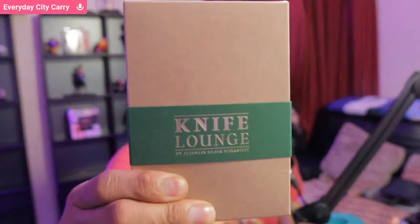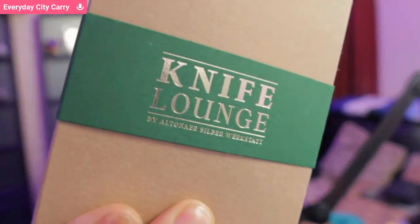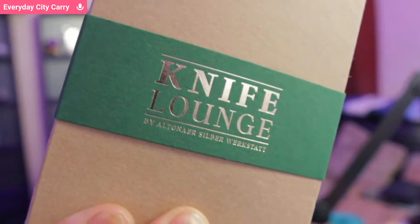But we're going to look at this now, guys. Knife Lounge, it says, by Altonair Silber Workstat. Wow, that was really hard to read. I like this packaging, I like the green, a nice pop of green. Looks really cool. This is the Crow Gear Don't Worry Stone. This is an Ultem. Let me know, by the way, what you guys think of Ultem. Ultem is this new hot material in EDC right now. I think it looks like the peepee stone, but I have seen some Ultem stuff that looks cool. Let me know what you guys think of Ultem right now.